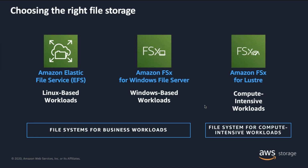When we think about file system services, we think about really addressing 2 basic workload types: general purpose or business workloads, such as web serving, CRM, ERP applications, as well as more demanding workloads such as analytics, messaging, and various forms of content production. Compute-intensive workloads, requiring hundreds of gigabytes per second of throughput, sub-millisecond latencies, and millions of IOPS per file system include media and entertainment, oil and gas, and even EDA type workloads. They love to take advantage of managed file systems in the cloud.